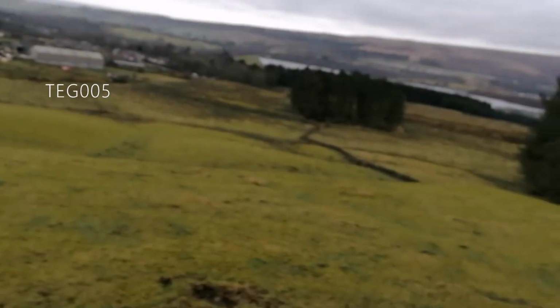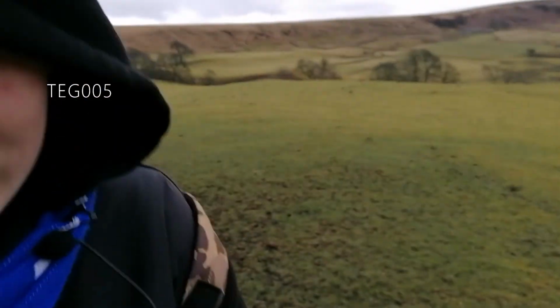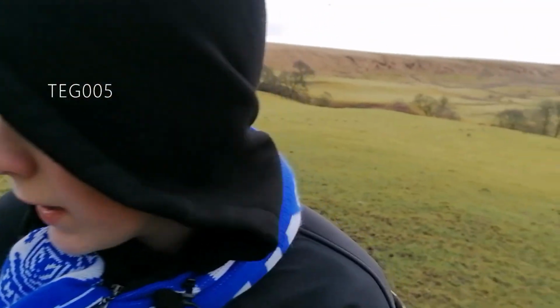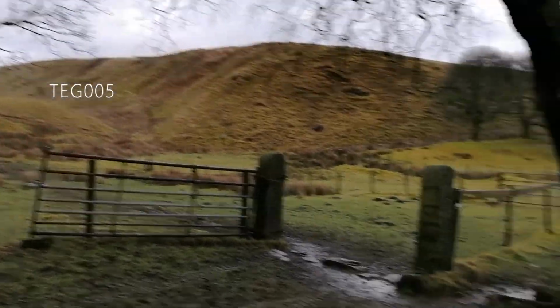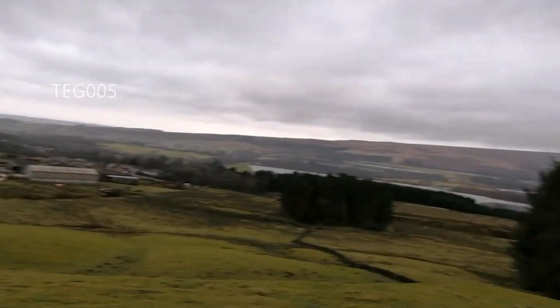Here we are at the end of TEG5, finishing off with a tremendous view. Look at that. I suppose we're going to be going over that way now. No, that's over to Blackburn, we're heading that way.